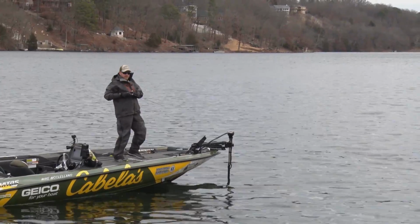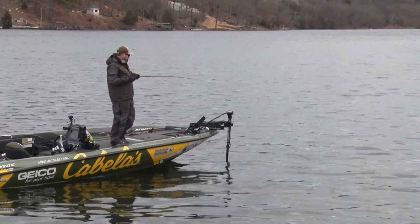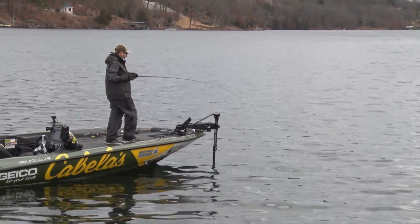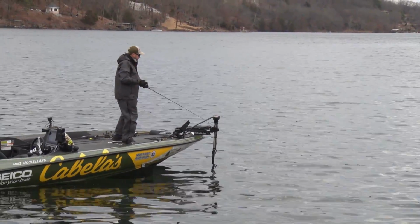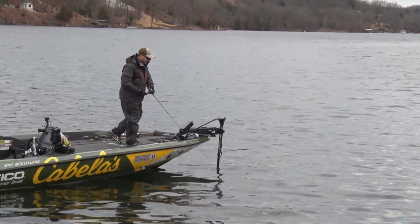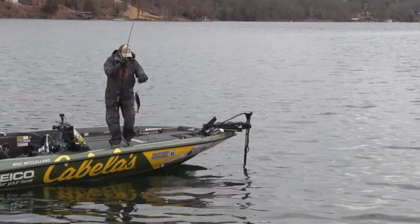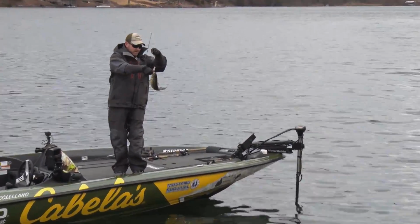There's one right there. We'd eventually get him to bite. I can see him on my pan optics coming up right now. You can see I was just fishing that thing extremely slow, and these dudes don't have hardly any life in them right now. That water is cold. Not a giant, but a good healthy little Ozark bass.